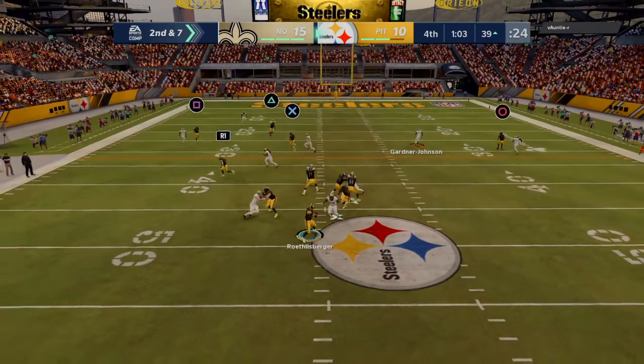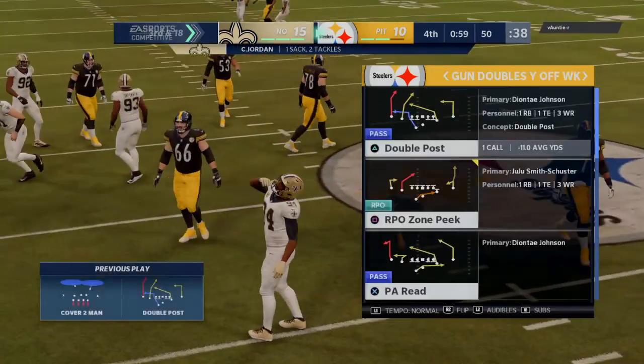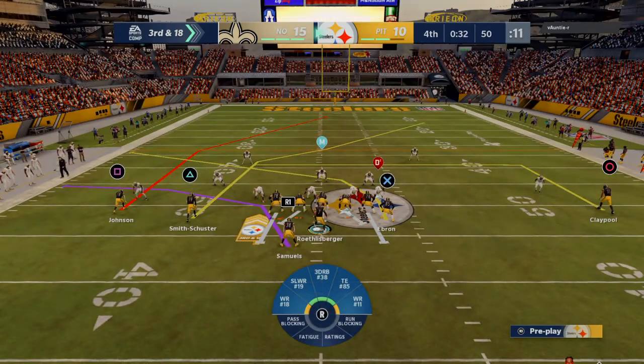Back to throw. And he can't get a throw off. He's taken down. What a huge play at this point in the game. Cameron Jordan wreaking havoc with a sack. 3rd down.